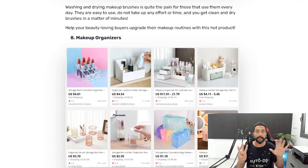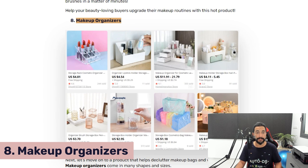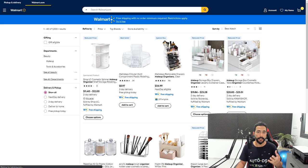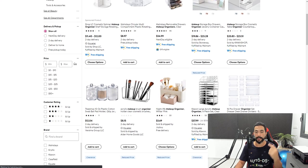Now let's move on to product number eight. We've got makeup organizers, and this is another self-explanatory product that organizes all of your makeup accessories and components. This time let's go to Walmart. And as you see here, we've got a nice selection. I'm pretty sure that any supplier that you will search up in all of our 25 plus supported suppliers, you will find very nice and unique variations for this product and others.